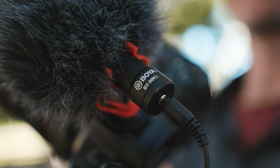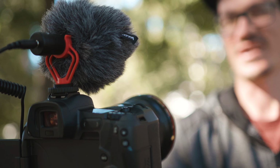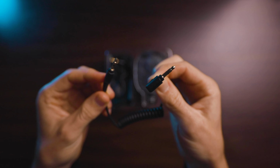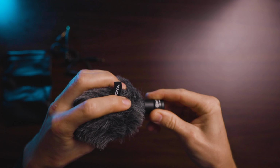Now the Boya BY MM1, geez, what a name. I really wish they called it something different, but it is a knockoff of the Rode VideoMic. It is slightly heavier and it's not as sensitive, but it's also nearly half the price of the Rode VideoMic. When we open up the box, we've got the cold shoe stand, a TRS and a TRRS cable, which I'll touch on a bit later, a bag for everything to live in, and the mic itself fitted with a dead cat.